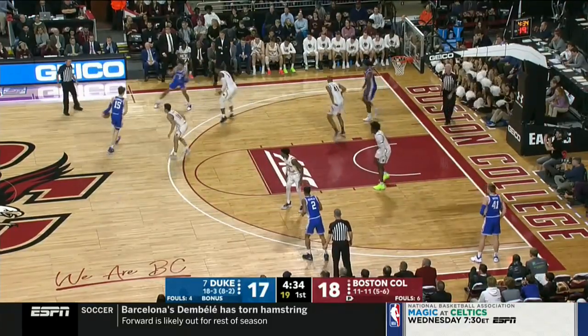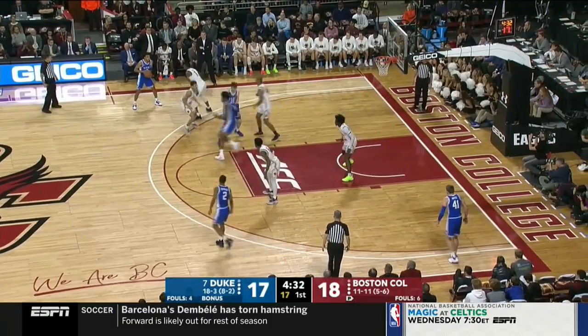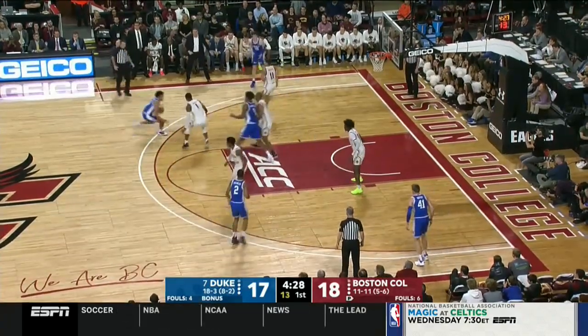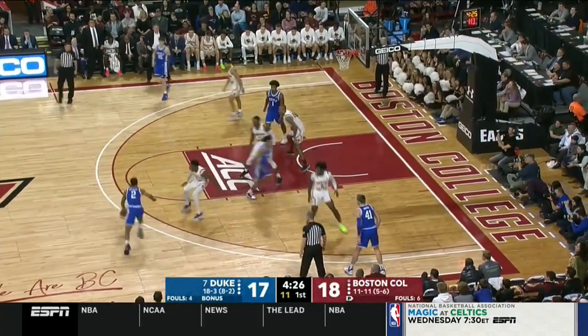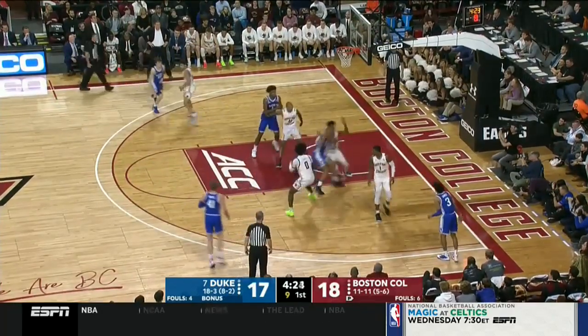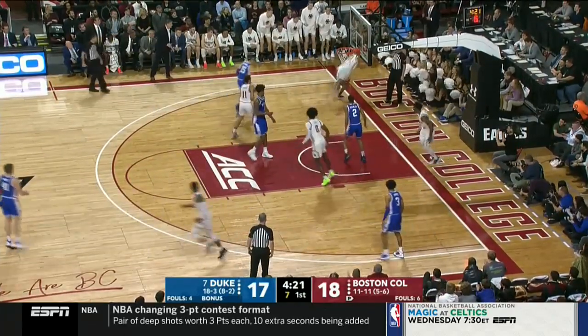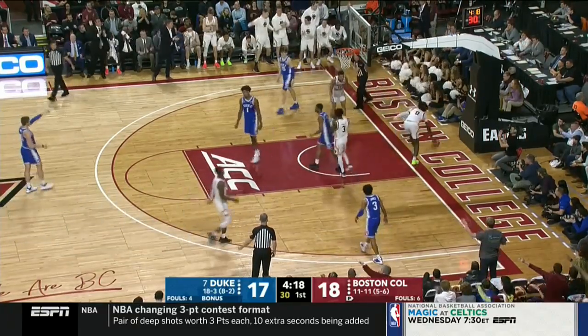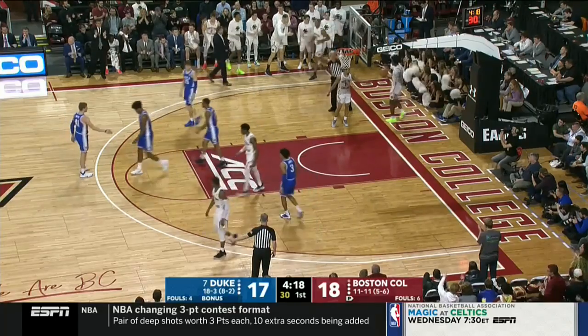You might know Thornton's story, reclassified to be a freshman at Duke. Played on the Brandon Ingram team. Grayson Allen transferred after a year to USC. He's had some injury issues. Coming here to play his last year, and the ball is deflected off the Blue Devil, and it'll be Boston College basketball.